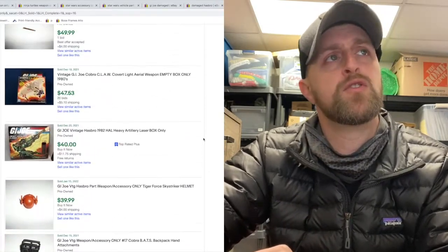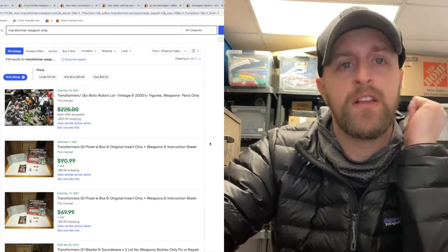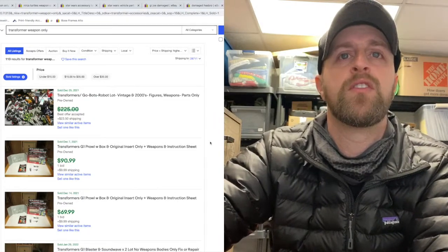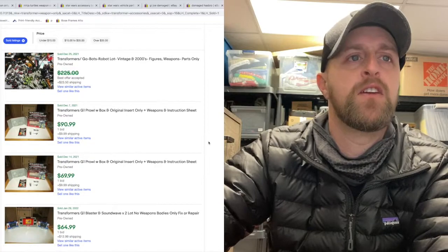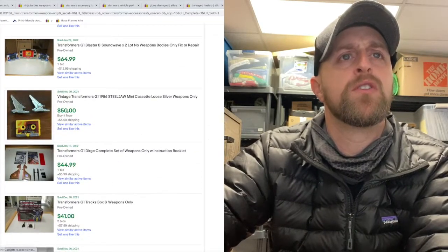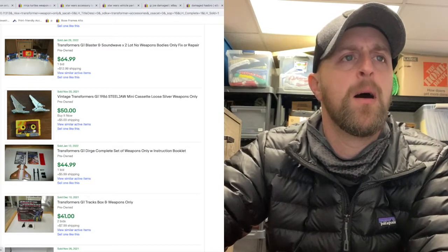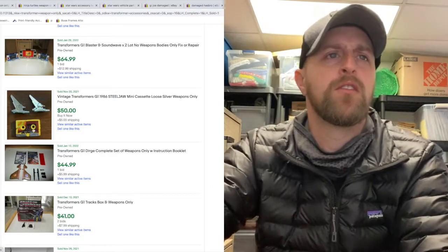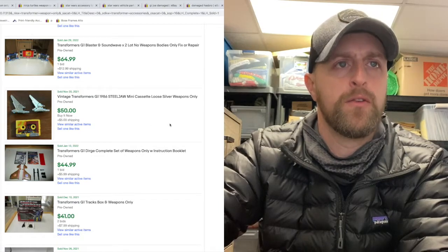Let's move on now to another one here. This one, I just looked up Transformer weapon only. Okay, so we're moving from G.I. Joes over to Transformers. It's another collectible category of action figures. As I scroll down here, here's the vintage Transformers 1986 Steeljaw mini cassette tape. This can open up, I think, into a little Transformer itself. Usually, I've seen dinosaurs and things like that. And then the little weapons, $50 for that.